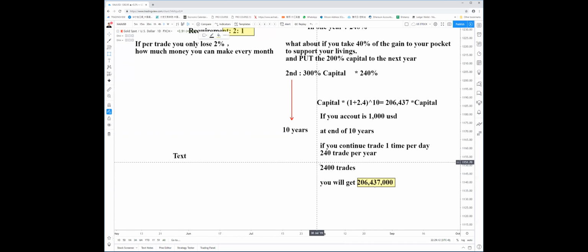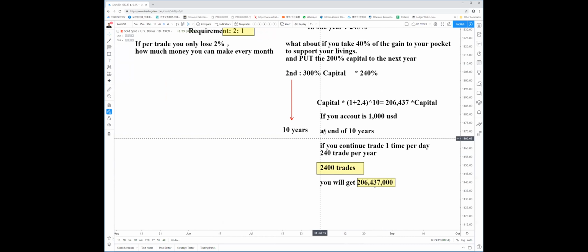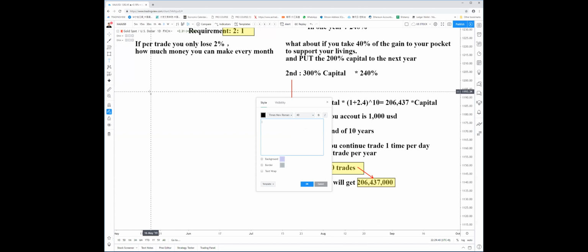Yeah. So the key thing is 2,400 trades. You spend one day a trade, you spend a lot of time to find the trade, to execute the trade. And if you continue to do this for 10 years, 2,400 trades will give you 206 million. So now let me ask you, do you want to trade like a newbie, trade without a plan? Or do you want to only trade high quality trades, 2,400 times? Which one do you prefer?